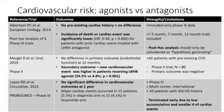The first one, the Albertson et al. study from Urology in 2014, was actually a post hoc analysis of 6 phase 3 trials, looking at Degarelix versus Lupron. What they found is in patients who didn't have a cardiac history, there wasn't really a difference between the 2 classes of medications. However, when they saw somebody who did have that history, the incidence of death or cardiac event was lower in patients who had an LHRH antagonist, and that was statistically significant.